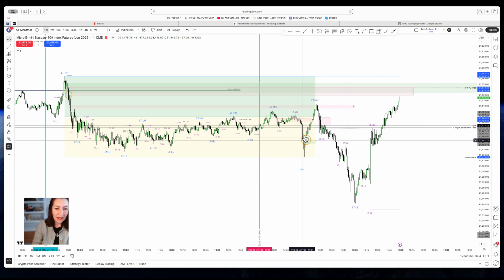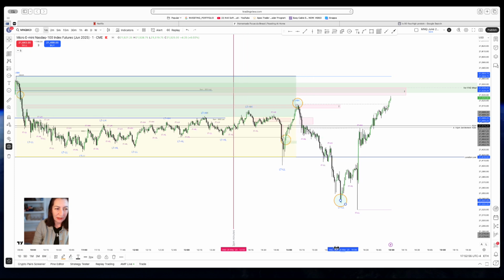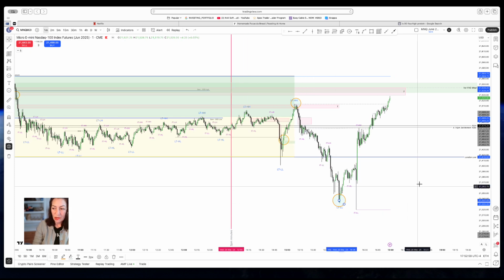So I had this nice entry. You could have entered here. You could have entered here on this fair value gap. You could have entered down here, swept liquidity, and then back up to here. So what I'm interested in watching tonight, because we came back up to this fair value gap today and completed this Venom strategy, I'm interested to see whether, because price came into and touched this fair value gap, we're going to get a bit of a sell-off tonight during Asia and London. So that's what I'm going to be watching tonight.